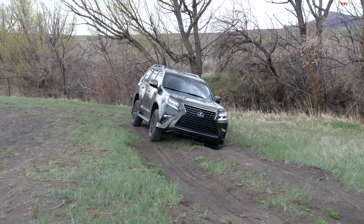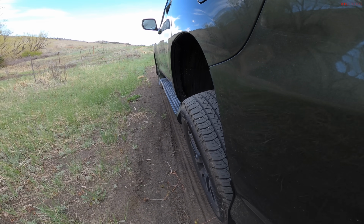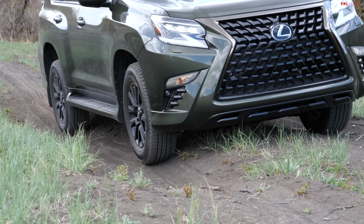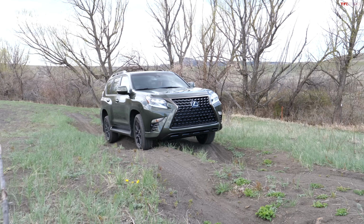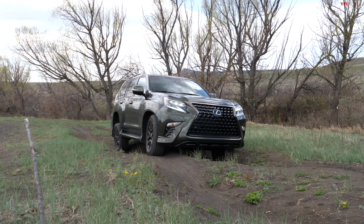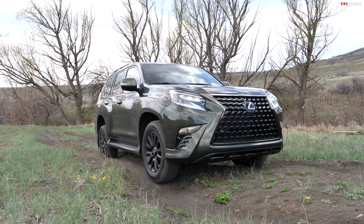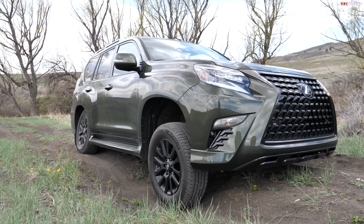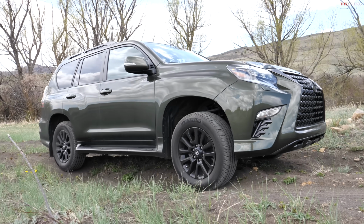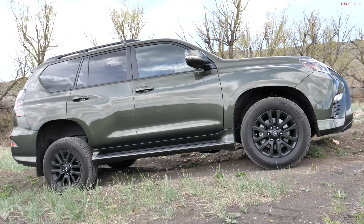Starting in 4 high, center diff unlocked. And we're gonna see how it performs, taking it really slow on purpose, trying to get the vehicle off kilter. Man, the Lexus traction control programming, you can tell that they took the lessons learned from the TRD Pro 4Runners and Tacomas and applied it to these vehicles, because they perform so similarly in the way that the traction control system's engaged. They're aggressive, but they're also very deliberate. There's not a lot of spinning that goes on. There's not a lot of faff or fuss. Even with the center diff unlocked in high range, we're just walking through this. It's really cool what this will do.